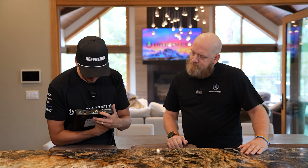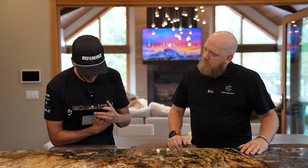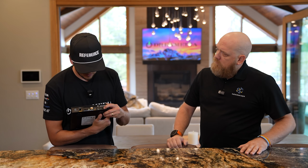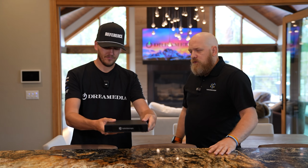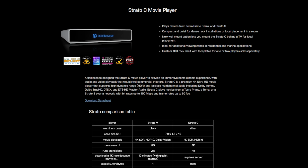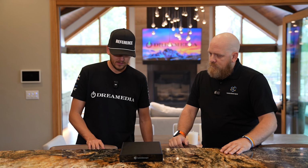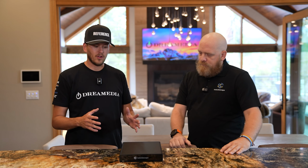Then we have USB, we have the IR in, the 12 volt, as well as the grounding, and then a service port. Cool. Pretty simple. Same size as the old Strato C player, but again with the convenience of having that built-in storage. I love that you guys have an SSD too. You didn't cheap out on that. That's amazing. Great starting price point, incredible unit.